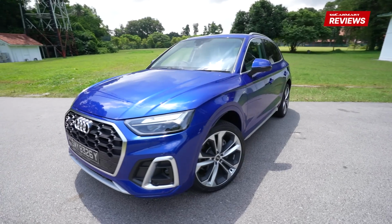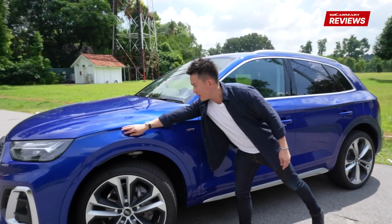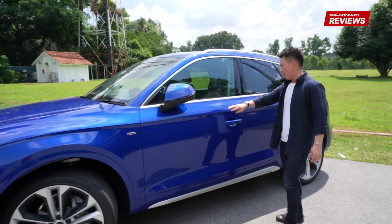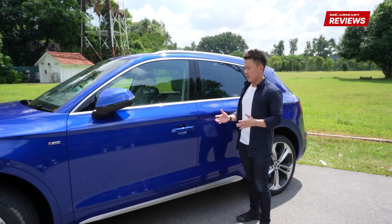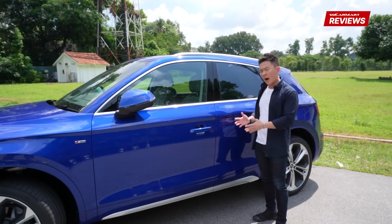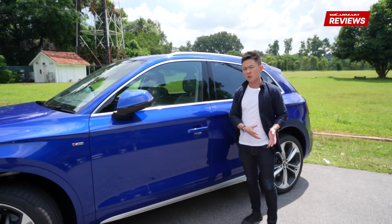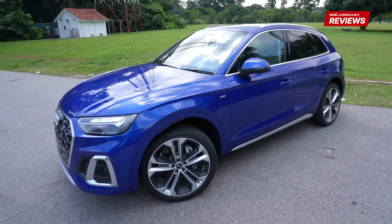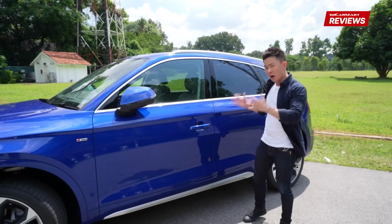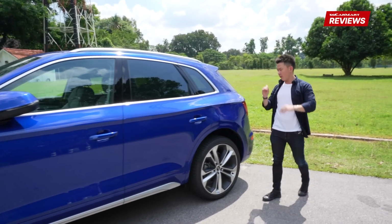At the side, nothing much has changed, at least not visibly. You still get this bold, dynamic line that runs from the bonnet right through to the tail lights here. But it's at the side where you realize that, you know what, it's the perfect size. Why? Because it's not as big as a full-size 7-seater SUV, but it's also not small and rubbish like a compact one, like a hatchback on stilts. This is a proper, perfectly sized SUV for your family.